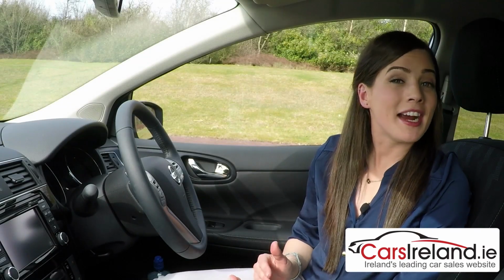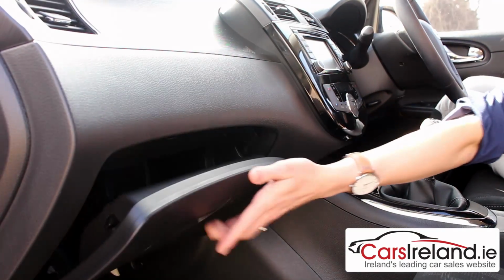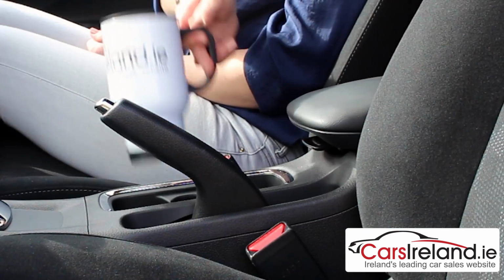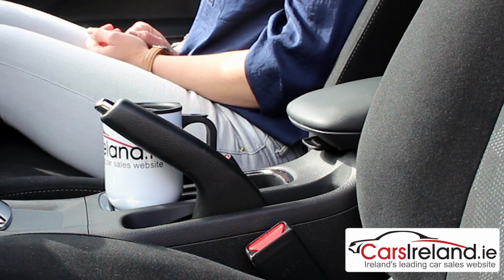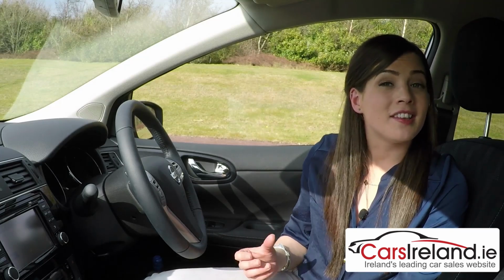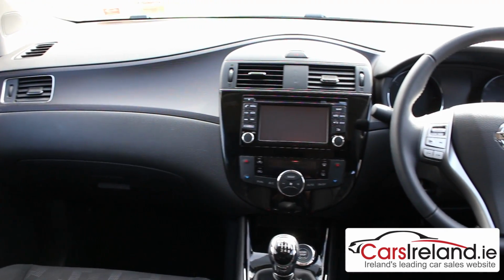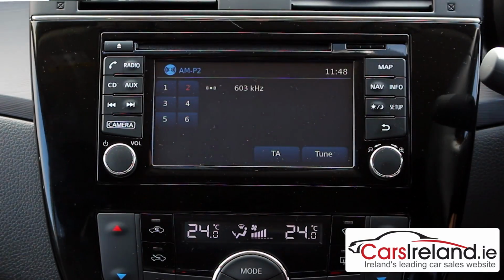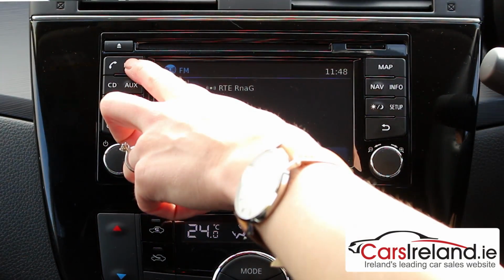But inside the cabin there are some very handy areas for storage, including a large glove box, wide door bins and central cup holders that do pass that all-important Cars Ireland coffee mug test. It's quite similar to the Qashqai in its layout, with a well thought out design, and is composed of durable but good quality materials.